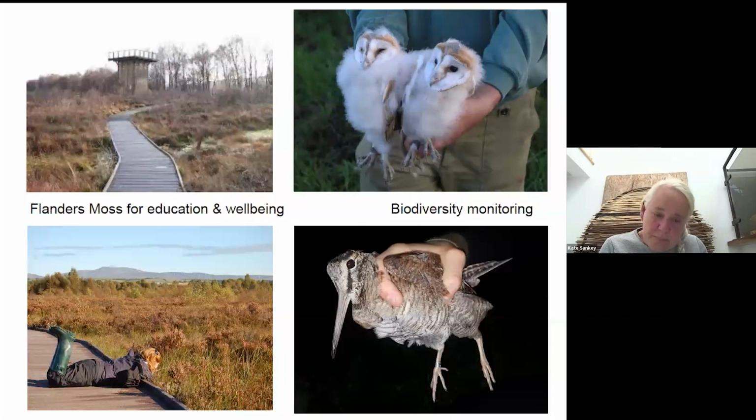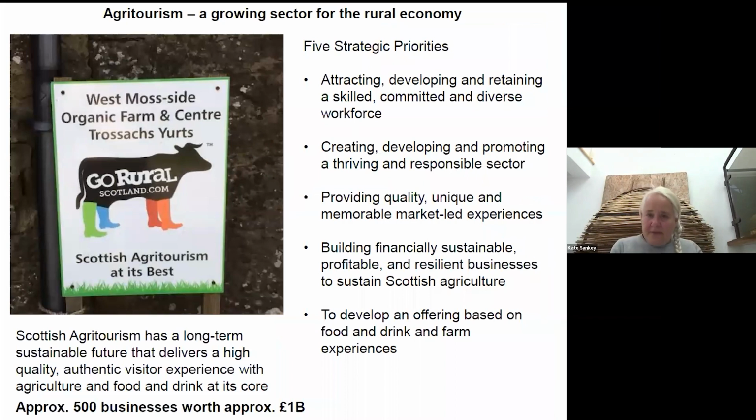And then that all comes together with the growing area of agritourism. I've been involved with that notion since it popped its head up, I think about 2016 or 17, or maybe a bit before, with the whole notion that what we need to do is find a long-term sustainable future for farming by providing real visitor experiences of working farms where food and drink is at its core. That's the purpose.